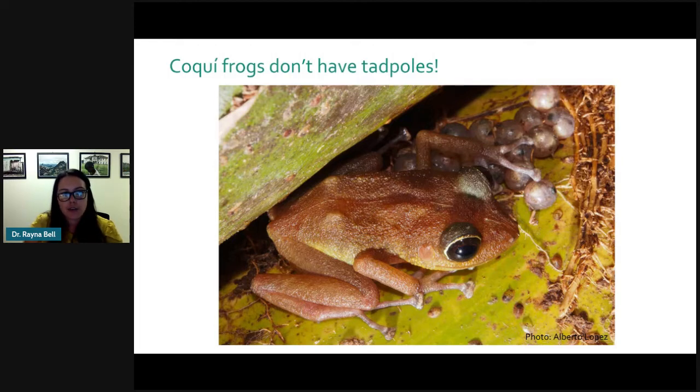And so what that means overall is coqui frogs are less tied to water than most species of frogs I'm usually looking for. And so typically, if I am out looking for frogs, I'll be headed to a pond or stream, and then I'll start searching for frogs in the area of the pond or stream. But coqui frogs can be found in all different kinds of habitats, and they don't necessarily need to be close to water at all. And so for me, it just took a while to figure out what the right search image was for a habitat they were likely to be found in.